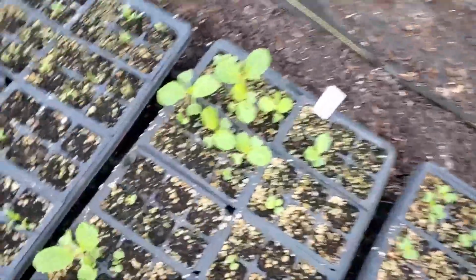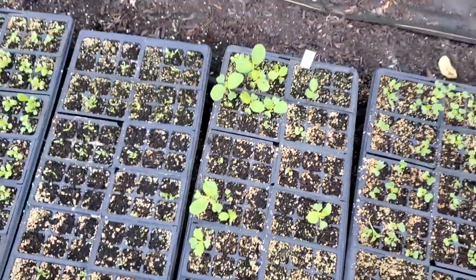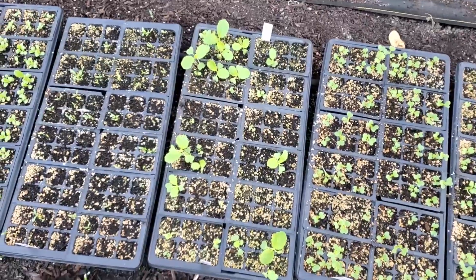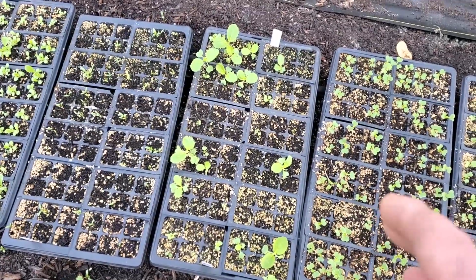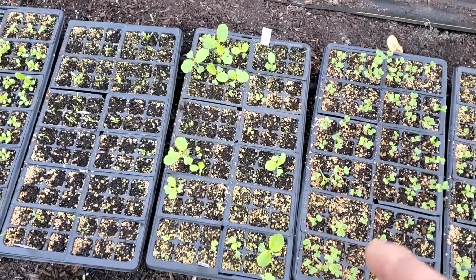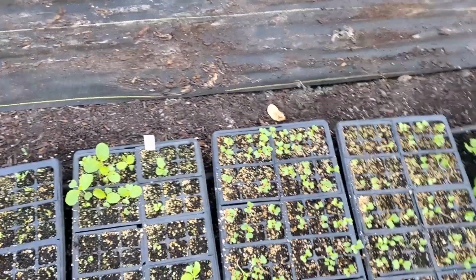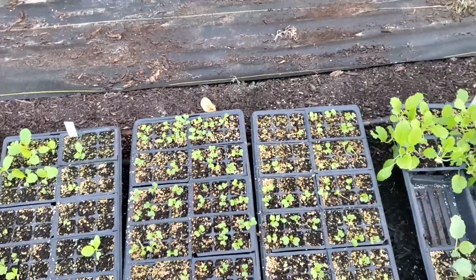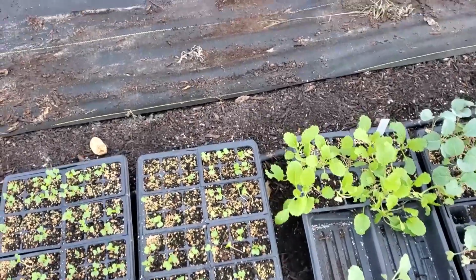Right here, and I'm trying to think what that was. Oh, this is Blues cabbage. Now, most of these cells only had one seed in them because I didn't have a whole lot of seeds, so I spaced them out. And so we will have some blues. It just won't be a whole lot. And we've got Mitchahili and bok choy again.